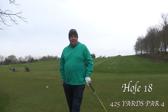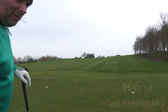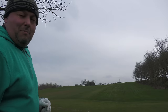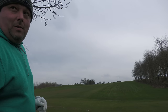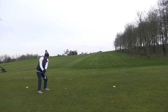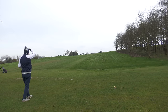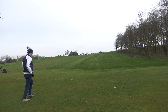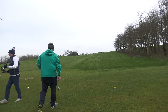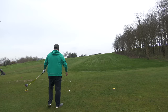Right now, what are we doing? Right, 18th. Quiet, because there's people playing behind us. 425 yard par 4, playing out towards a marker, dog leg left. We've got a pond left of the green, bunker to the right. Good hole. Go for it, Nick. Oh, that's a bit direct, towards the trees, I think. Good left. That's a laser shot. I'll put my club in my bag, and I'll just carry the camera.